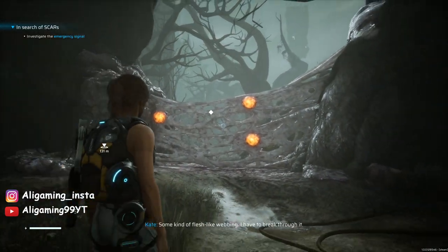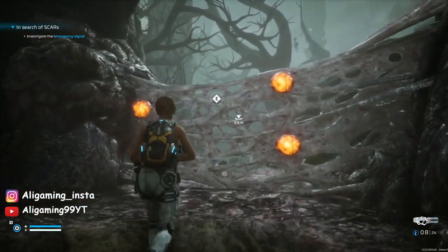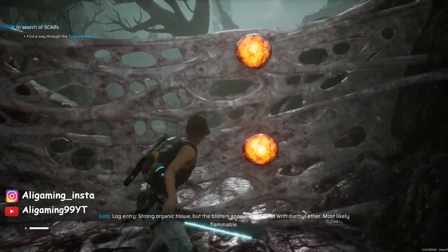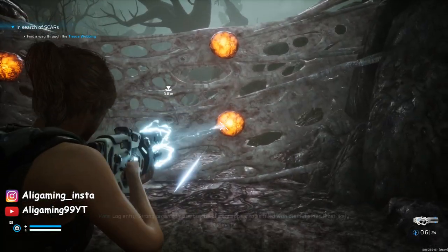Some kind of flesh-like webbing. I have to go through it. Log entry. Strong organic tissue, but the blisters appear to be filled with diethyl ether. Most likely flammable.